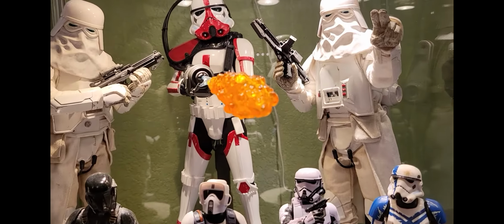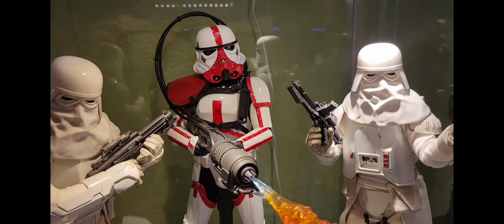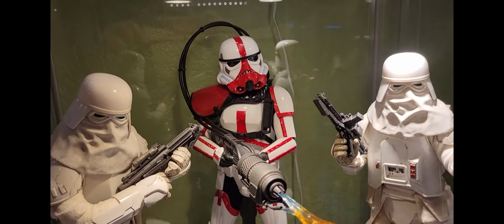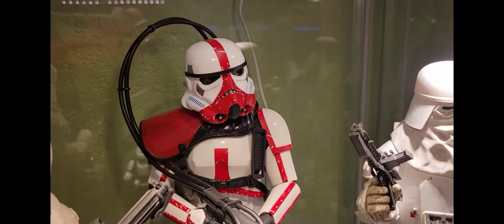This, of course, is a Hot Toys piece, 1/6 scale, and his blowtorch looks absolutely cool. I still need to fix his hose. I think his hose should be wrapped around his back fuel pack a little bit better than how I have it, but still, absolutely wonderful piece.